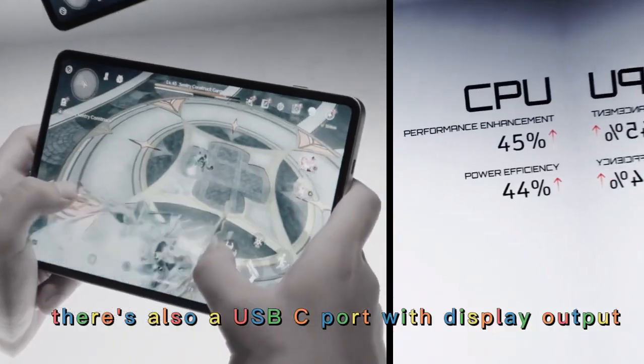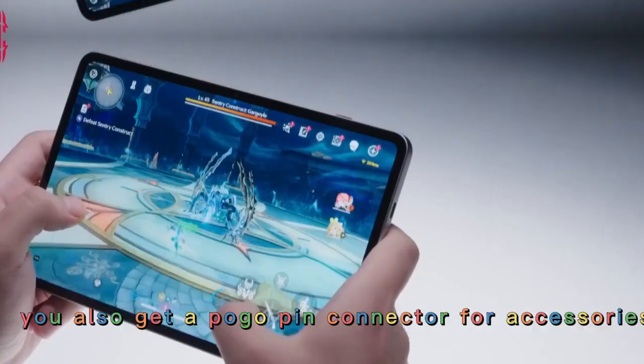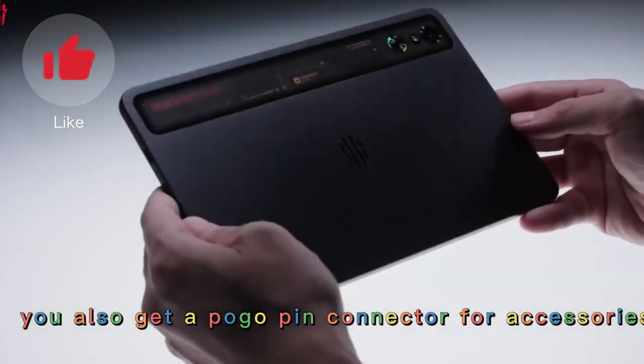There's also a USB-C port with display output, so you can connect it to a monitor for a bigger experience. You also get a pogo pin connector for accessories like a keyboard.